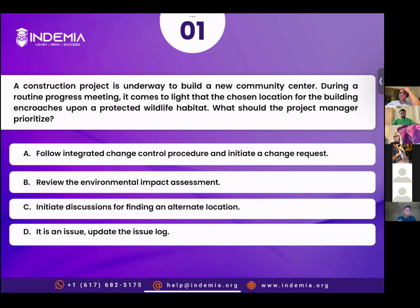All right. So you're saying we need to do something different. We need to find another location or something like that. And for that, we need to follow the integrated change control procedure. Yes. All right. Thank you.